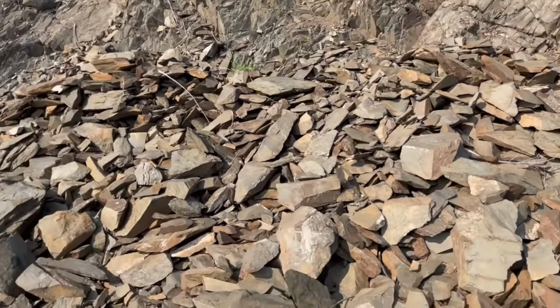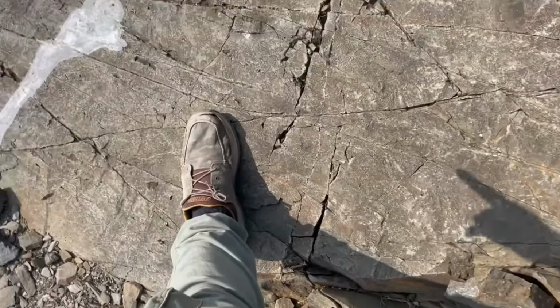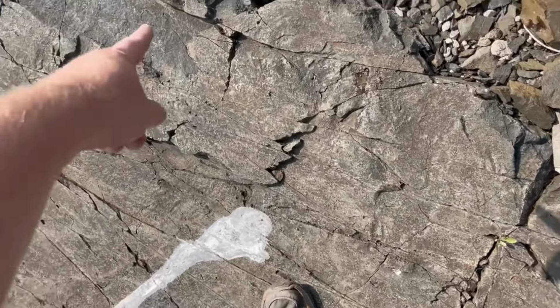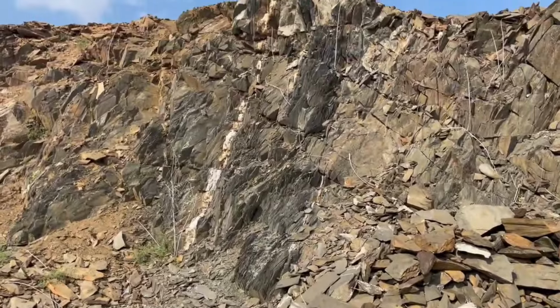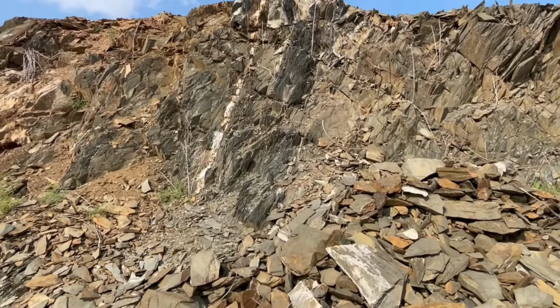Come this way, we get the slate. All right, here, it's possibly graywacke. Actually, I'm going to break it off and see if it's meta-igneous. It looks like graywacke. It really does. Then we start to get into the slate. Look at that. Isn't that beautiful? That quartz vein running right through this.